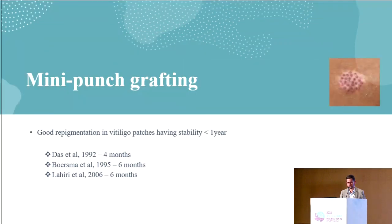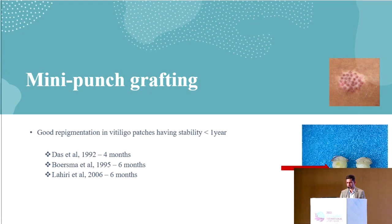If we go a few years back, mini punch grafting was done, and it had very good repigmentation in vitiligo patches, even with stability of less than 1 year. I've quoted a few studies. The reason may be that the mini punch grafts contain the dermal part and also some of the fat compartment.